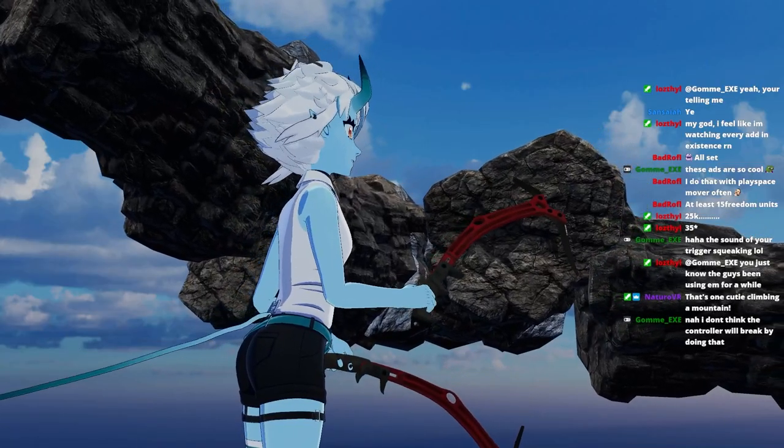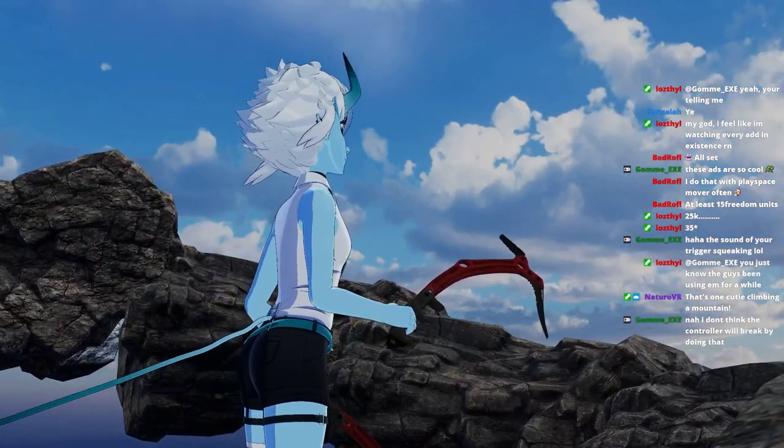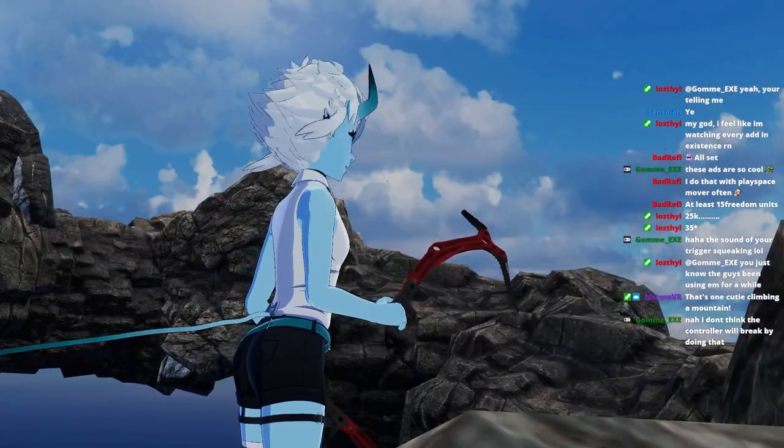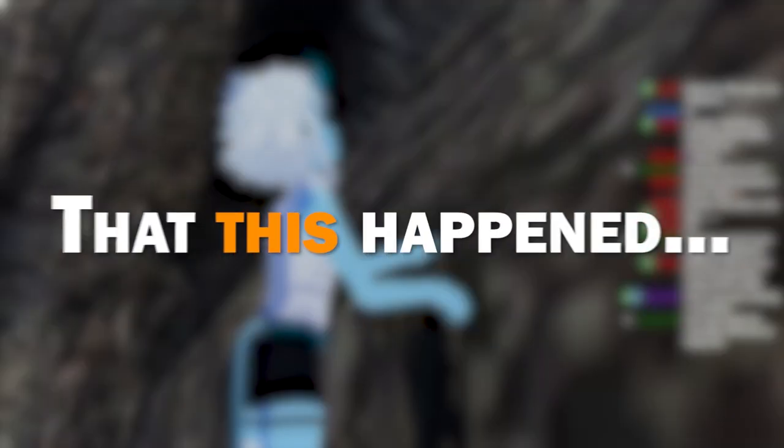Okay guys, we're at 500 meters. We are almost, where was base camp? 1,300 meters. We just need 800 meters to go. 750 meters. At one point, it got so skewed climbing this mountain that this happened.